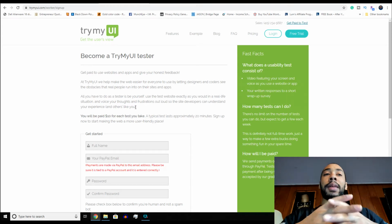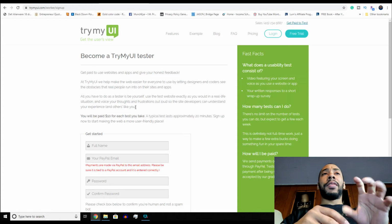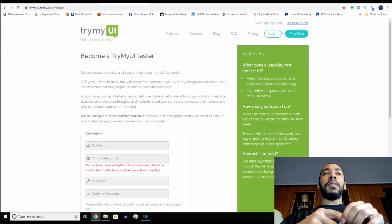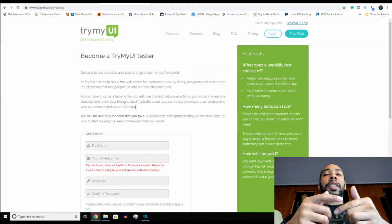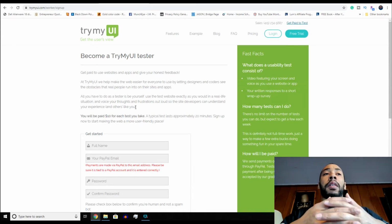It's not that complicated. Now, what I will say with these things, because I have tried some of these in the past, is that you have to be very clear about your feedback. Sometimes they will be looking for specific things. So you just have to make sure that you're talking often and that you are very articulate, very clear about what you say. The better you get at it, the more they'll send you tests.